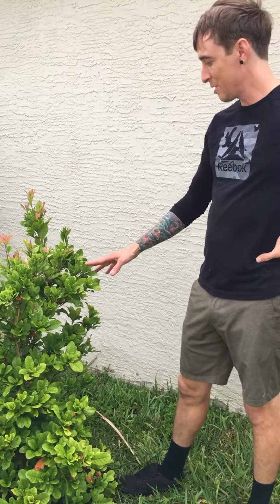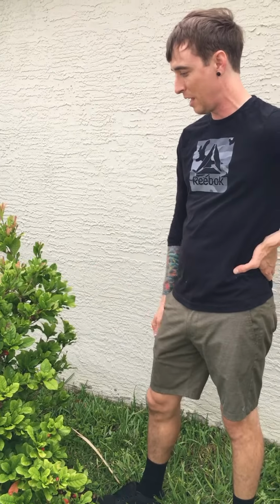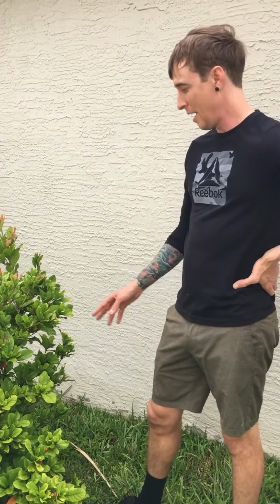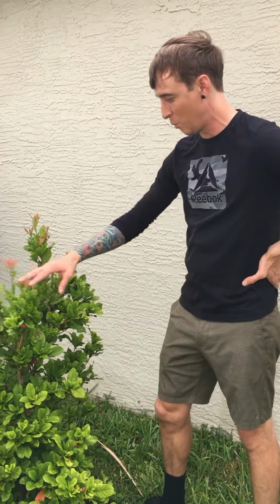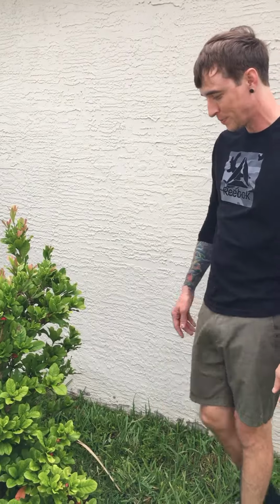We ended up getting this tree about 3 years ago from Our Kids Nursery. It's located in Winter Garden, Florida. And this year it started to put on some pretty good fruit. I do apologize about the wet leaves and everything. We just got a big rainstorm here today. Today is April 24th, and we're going to take a look and start harvesting.